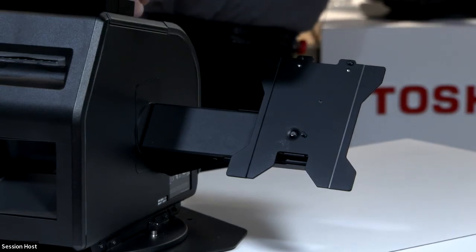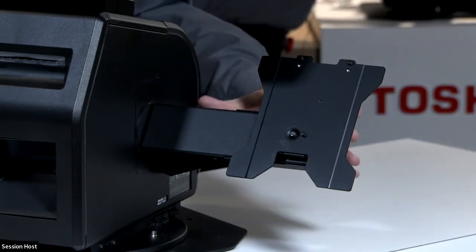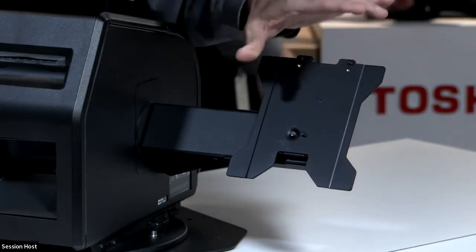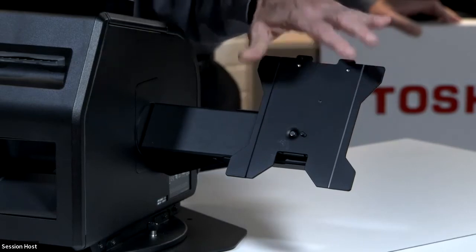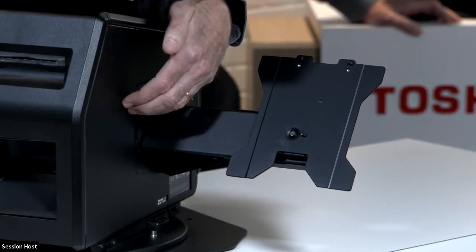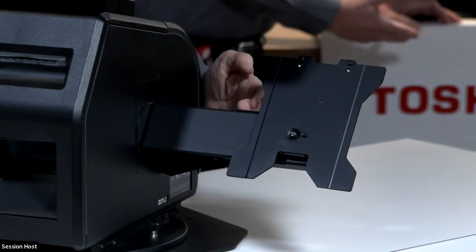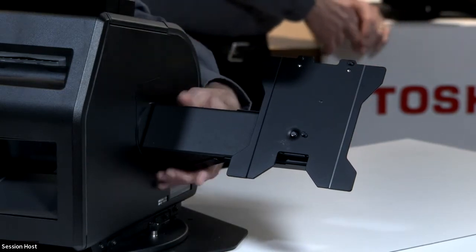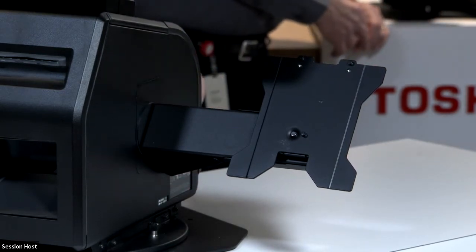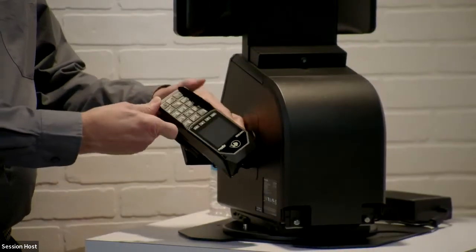If we use the larger pin pad, say the MX 915 or 925, we would need the longer arm. I'll show you why in a minute, because the pin pad actually rotates and flips, and we need to make sure we clear the side of the unit. If we use something like a Lane 3000, we can use a shorter arm. The unit I'm showing you here has the long arm. We've got the short arm over here on the unit that Bill is standing in front of.